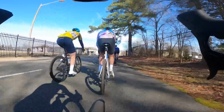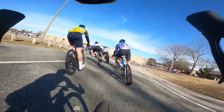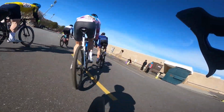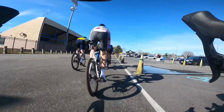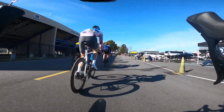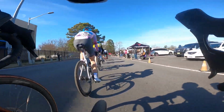So now my job is to follow these cutaway guys. I do not have to do any work to get up there. But if somebody else goes up with him, I want to follow them and give our team a numbers advantage in the break. But you can see everybody hits it hard. Dodge is one of the guys that people are watching. He's definitely a marked man, and the race is getting strung out.